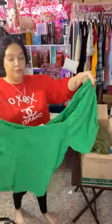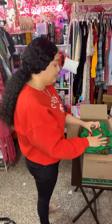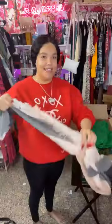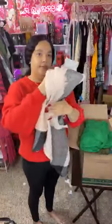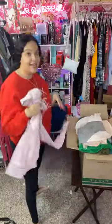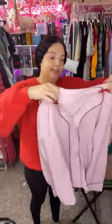She got our super cute. Now, this one's a 3X, so that's why I said we have small through 3X. This is our green top, small through 3X. Now, I'm going to see if these are all ten. All ten. Okay, she got a handkerchief scarf. Like I said, y'all, I don't know what to say and what not to say, okay? And then she got this top, ten.